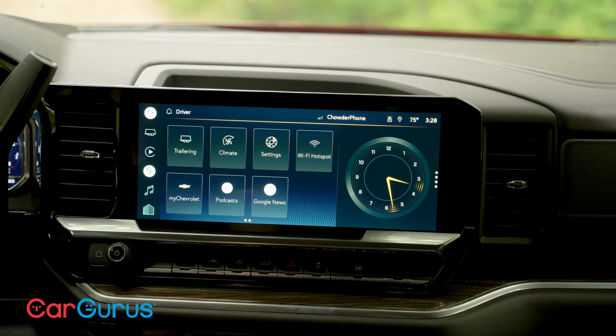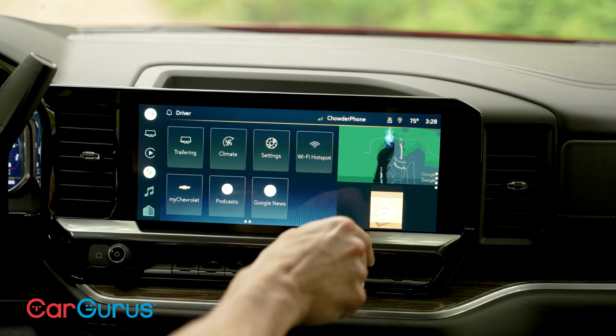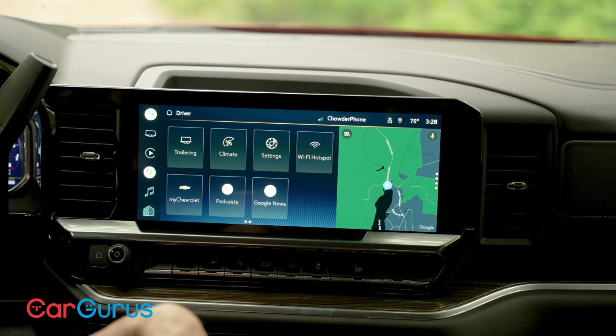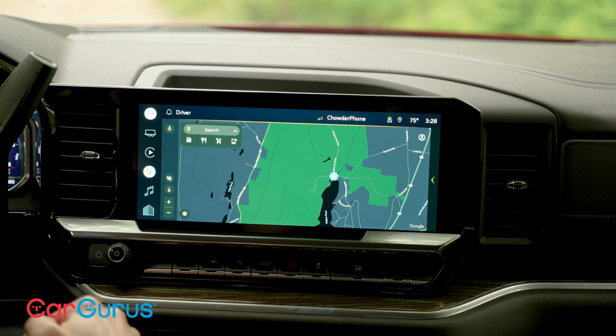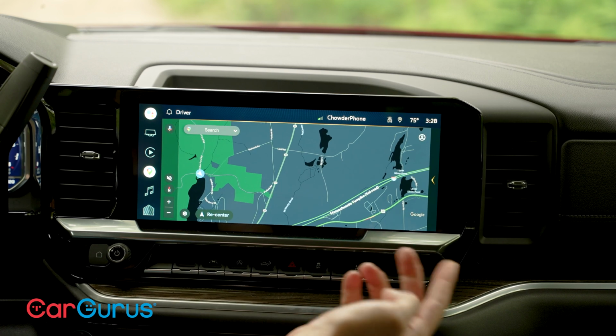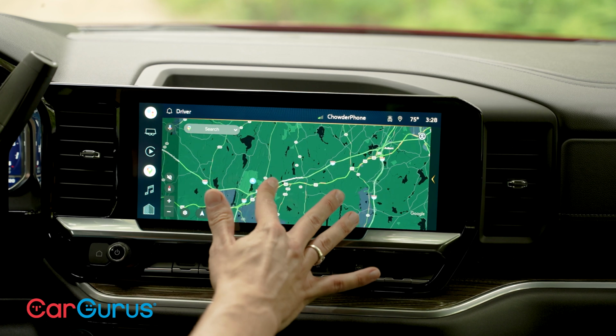Now I get a whole other section of the screen. Over here I can see a clock, trailer status, audio, and Google Maps. Because this isn't a GM system, it's actually Google's system. So that means you get native Google Maps, and you don't need to use Android Auto or Apple CarPlay. Those are both available in here as a wireless connection, but honestly, it works better here.